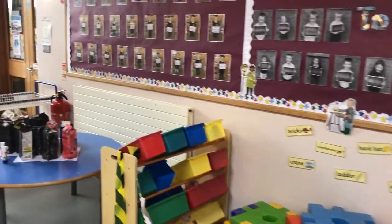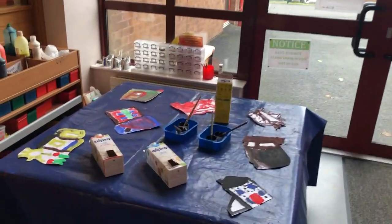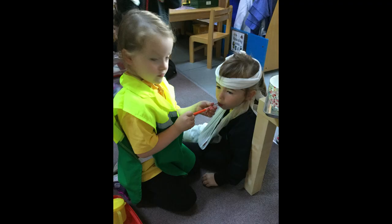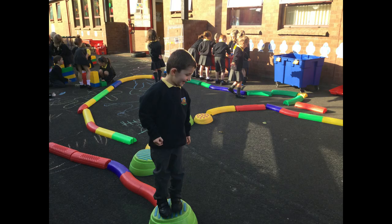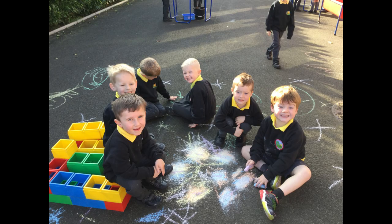Next week it will be an estate agents. Learning through play is a wonderful way to engage with the children and for them to learn in a fun and interesting way. We enjoy bringing the learning outdoors where the children can develop their coordination and balance on scooters and the balance beams. Exploring what's in the water tray and drawing with chalk help to develop their pre-writing skills.